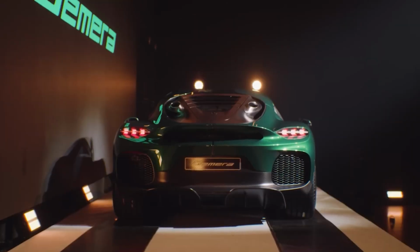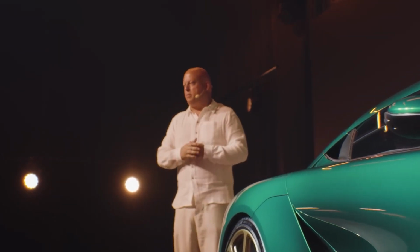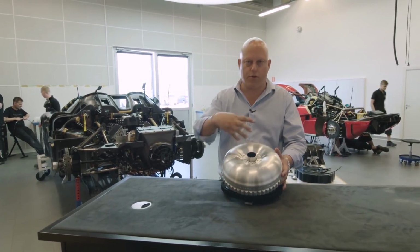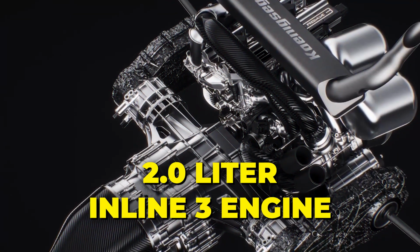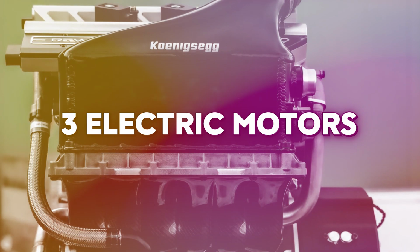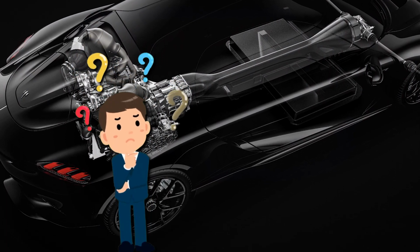In the world of Gemera, power is the name of the game, and Koenigsegg knows how to play it like a pro. And it manages to convert more torque when you're driving slowly through a hydraulic turbine-like process. They took their 2.0-liter inline-3 engine from the experimental zone and partnered it with not one, not two, but 3 electric motors. It's like they thought, why have just one when you can have 3 amigos powering this beast?